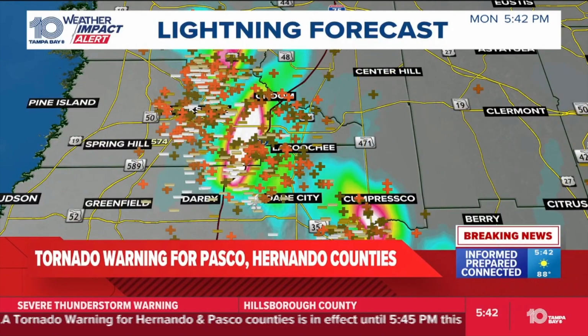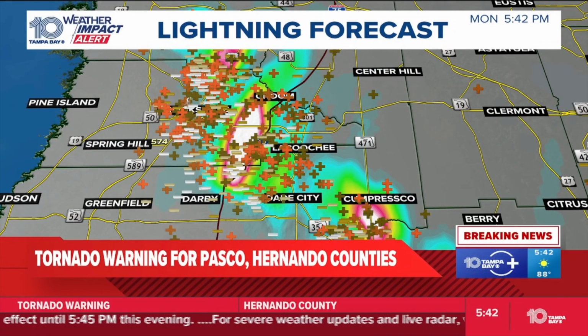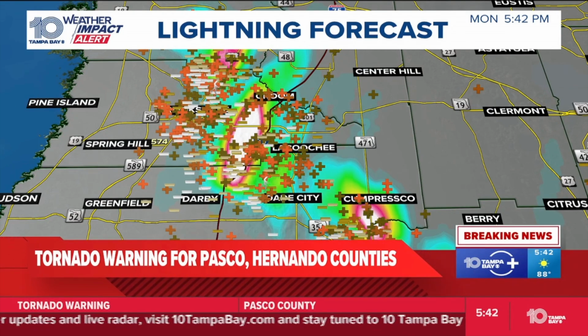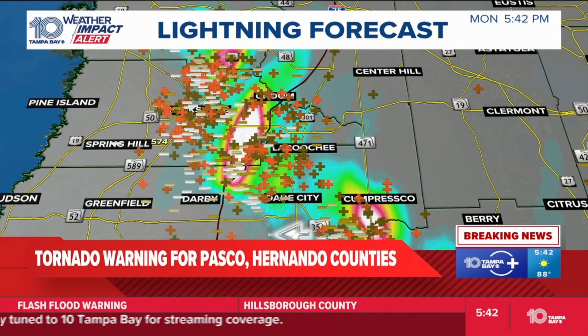You can see this coloring that you see here. That's where we expected it. Okay, and so it is going to continue to move off towards the south here. You can basically see this line of white right here. You can just draw that south right there. So south of Dade City, we'll get more.